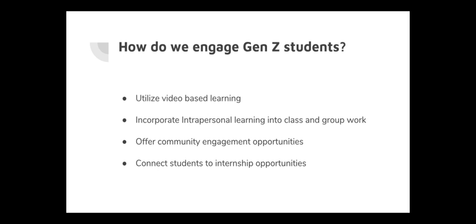And the last way is to connect students to internship opportunities. It was found that students are more willing to learn if they think that skill will transfer to their future career, future job. So getting that started really early is going to help your student be interested in learning.